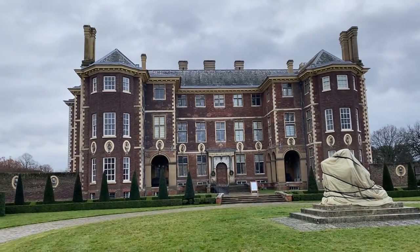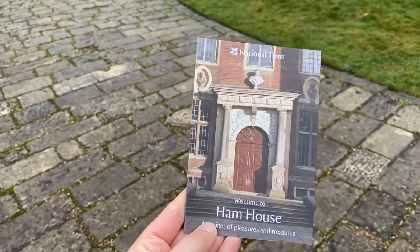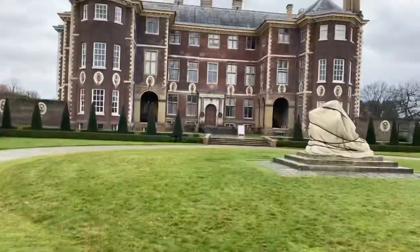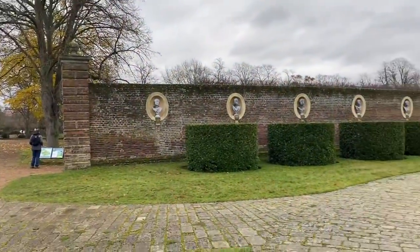And here we are. So the house opens at 12. I've got my map so I don't lose my way around. So we'll have a little look at the map in a bit. But I'm so excited to be here. So let's go for a little wander around the gardens.